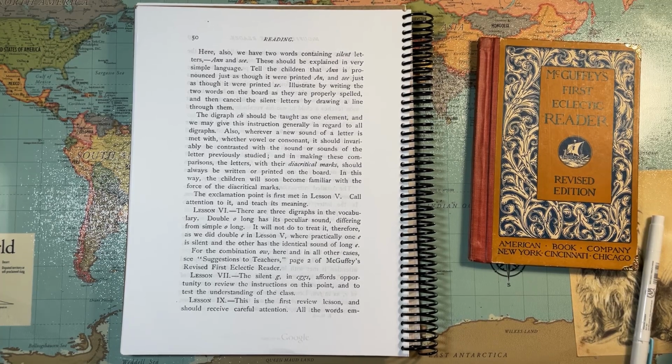The exclamation point is first met in Lesson 5. Call attention to it and teach its meaning. Lesson 6. There are 3 digraphs in the vocabulary. Double O long has its peculiar sound, differing from simple O long. It will not do to treat it, therefore, as we did double E in Lesson 5, where practically one E is silent and the other has the identical sound of long E. For the combination OW, here and in all other cases, see Suggestions to Teachers, page 2 of McGuffey's Revised First Eclectic Reader. Lesson 7. The silent G in eggs affords opportunity to review the instructions on this point and to test the understanding of the class.